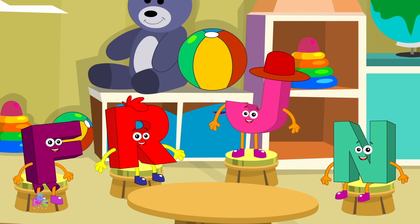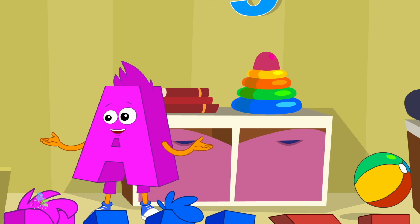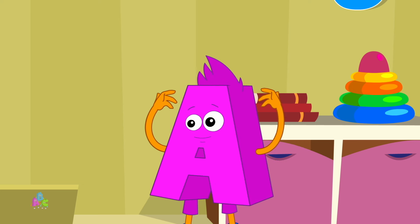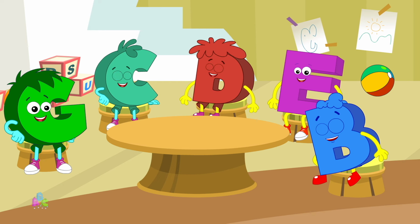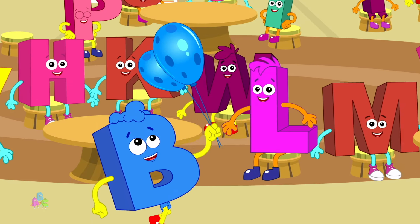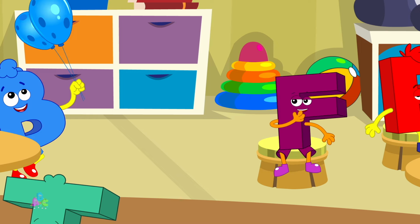Next, blue. Where's blue? Can you spot the color blue? In the balloons over there. Oh, I see it too!